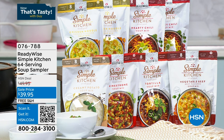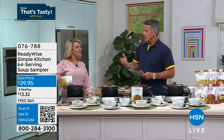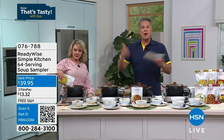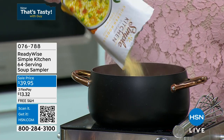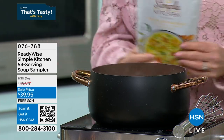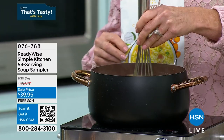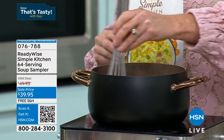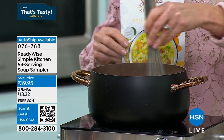And this is a company, ReadyWise Simple Kitchen, right? Yes, Simple Kitchen by ReadyWise. So this company makes its bones by developing incredible food that you can use traditionally in an emergency. Power goes out, stores are closed. What are you going to eat? Well, they do this better than anybody else. I basically call this their soup buffet. It is Simple Kitchen's 64 servings of the most yummy, satisfying soups you've ever had.